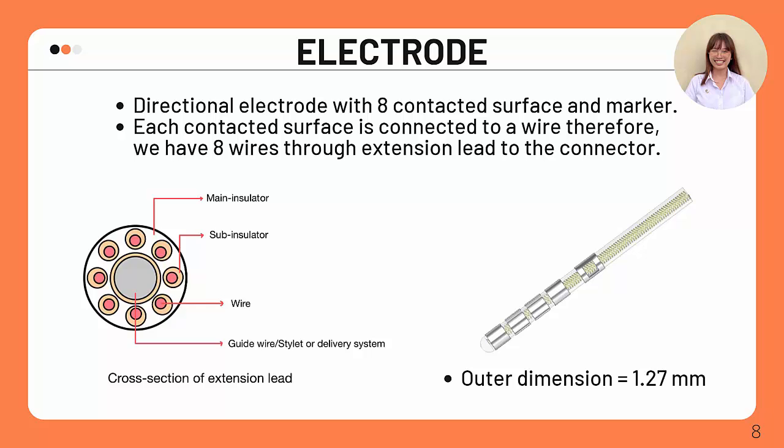And for the outer dimension, we decided to use as small as we can, because we want to decrease the interspace in the surgical process, but still contain our wires in the lead, which will be 1.27 mm, referenced from the Medtronic standard.